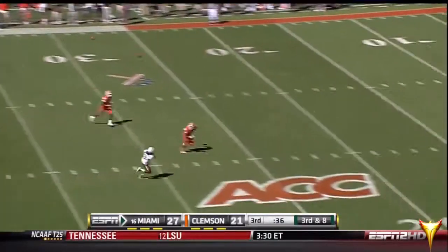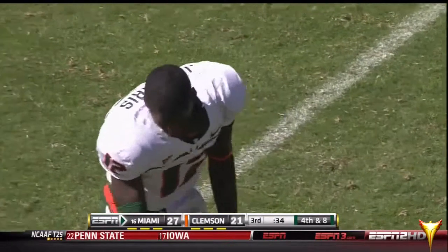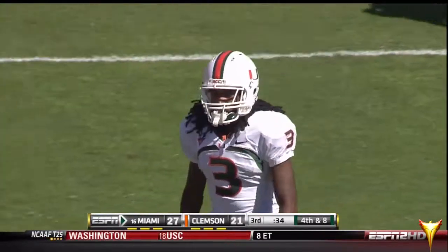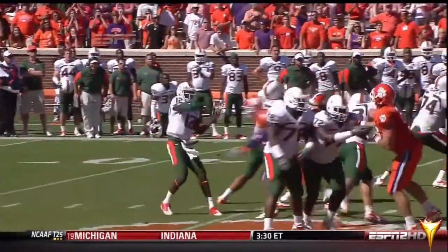Now Harris going deep. Overthrew Benjamin. He had him. He had Benjamin. McDaniel, the safety, was coming over, and Harris took a shot in the backfield. And the pressure on the quarterback forced him to throw that ball really early. Or Benjamin, he would have waited for Benjamin.